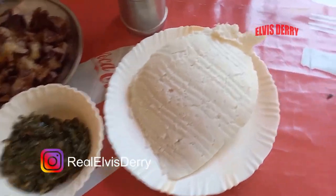Yeah, man, so guys, my food is already here. As you can see, the ugali right here. Very delicious staple food in Africa, but mostly in East Africa. Also in South Africa, they eat ugali and they call it pap. Also in Zambia, they eat ugali, but they call it pap. First of all, I'll take the ugali.